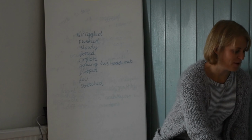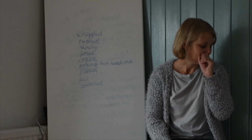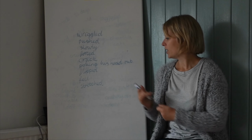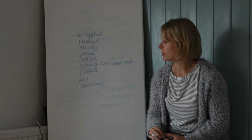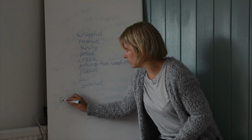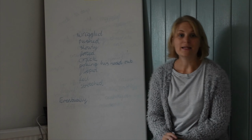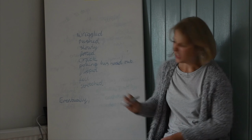Okay, so I hope you have lots of action words there. So now I'm going to model a sentence, and I'm going to use some of these words to describe what happened. And it took 18 days in my story, so I'm going to start with the word eventually, because that's a good time adverbial to use when you've been waiting a long time. So eventually, comma, he wriggled.